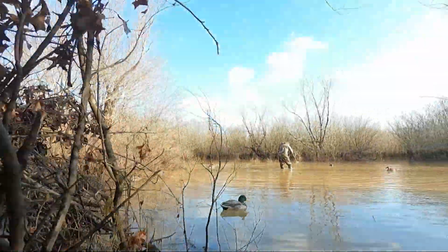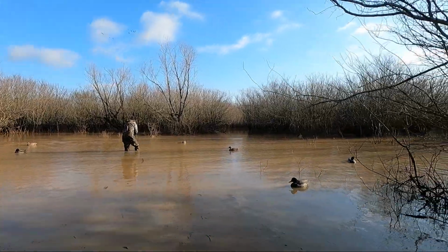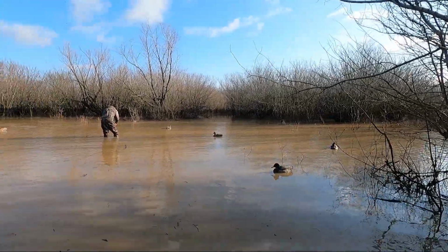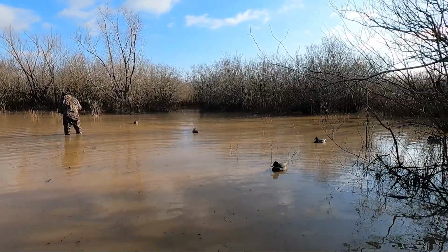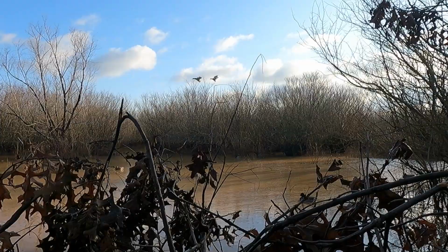So what we did this morning, as I was saying earlier, we call this a shallow hole because it is shallow. But what we do is flood this part of the reservoir up later in the year in January, and gives them some fresh water and gives us a new place to hunt. So we kind of move the pressure around. But what's fun about this hole is where he's standing right there, that's probably about 15 yards from the blind. So when they come in here, they're really close. And it makes it fun to shoot smaller gauges. That's what we do a lot of times when we come here, especially this time of the year.